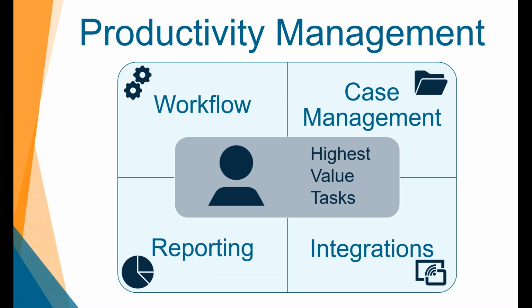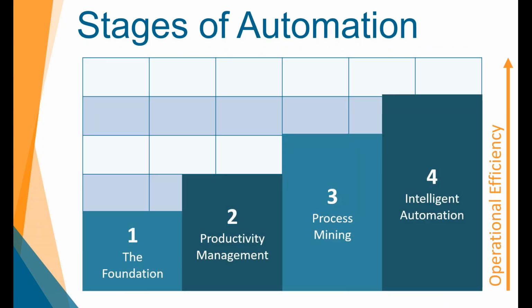Oftentimes, we'll see these integrations being leveraged to keep users in their core line of business application, like their ERP, while simultaneously being able to leverage the tools that are within that foundational system to drive productivity. This is really going to give you the ability to minimize training, increase your user adoption, and lessen the strain of change management on the organization.